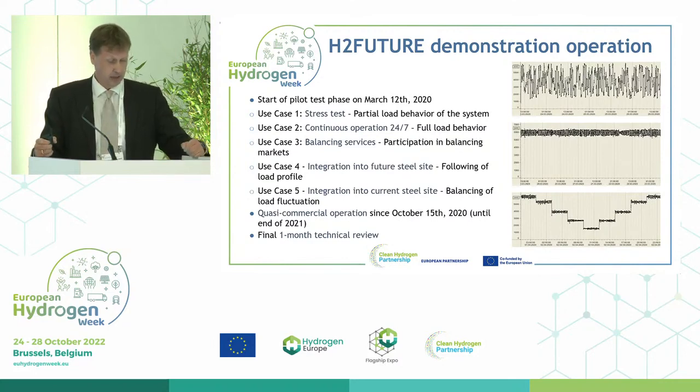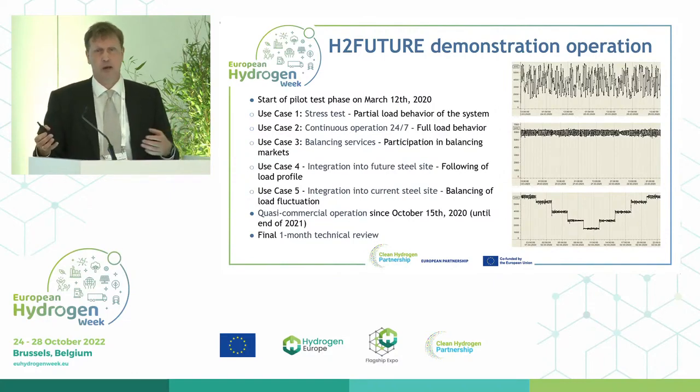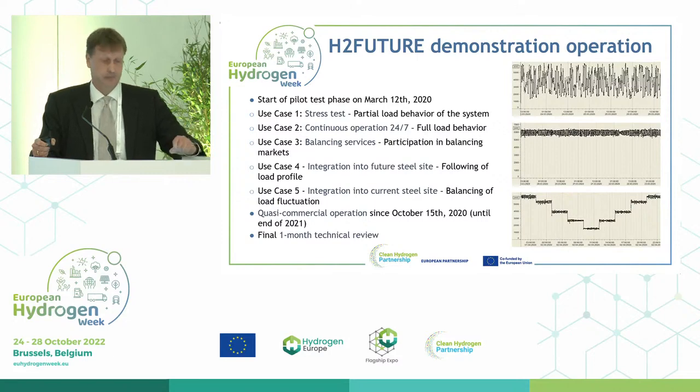More or less, in the first time of this demonstration operation, we had five use cases to go through. We had a stress test. You can see a graph right above. This is the plant frequently going up and down. We wanted to know how the system reacts. It was quite good. Then we had a continuous operation for a long time at more or less 6 megawatt. This was, of course, nothing special, but it was essential to get some parameters out of the plant, efficiency, first operating parameters. Then the third use case was the qualification for the grid service.